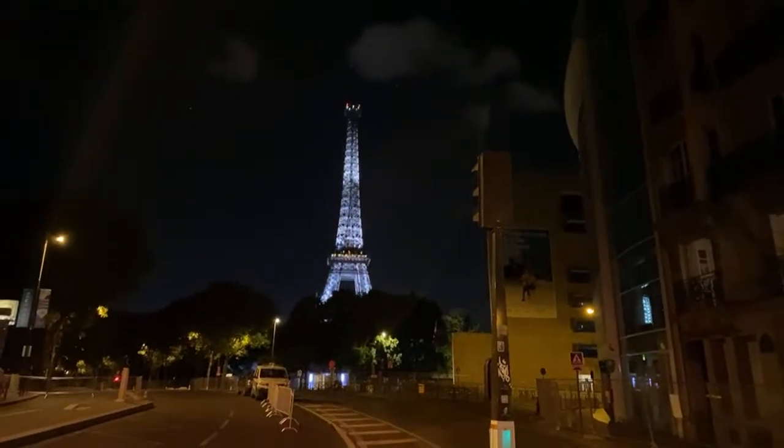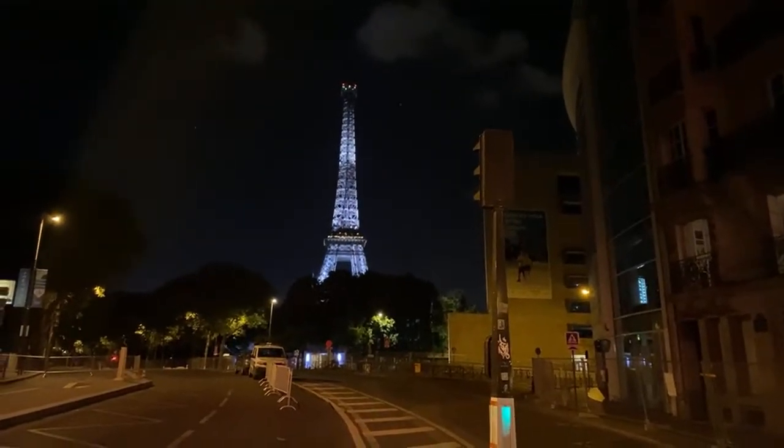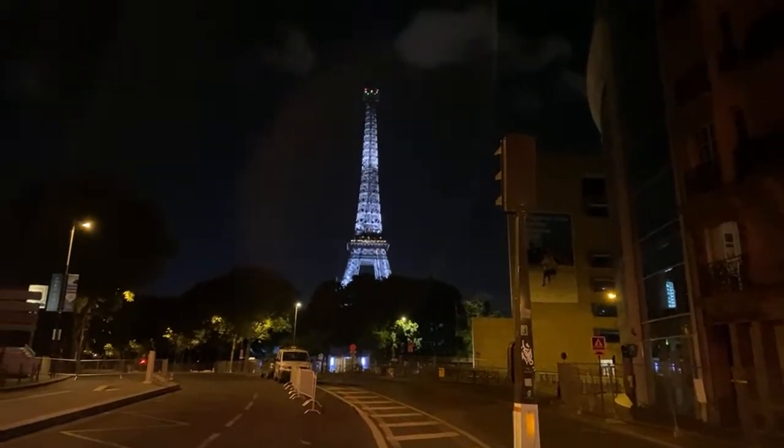So now it's white. Wait, is that white or is that blue? Because in real life it looks white or grey or something, but on the camera it looks a little... it looks blue more than grey.